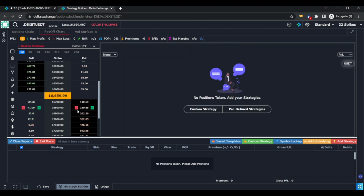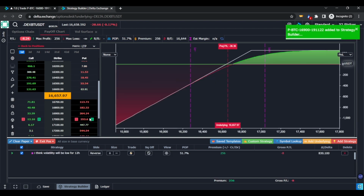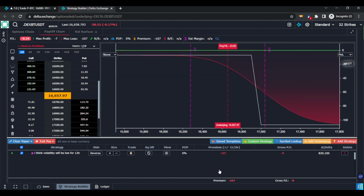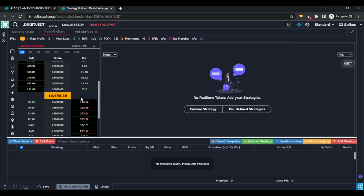Now let's say that I really think volatility is going to be very, very low. Let's say I were to short this 16,900, but then buy this. I don't even know if this would be profitable, but like we can see. Yeah, that's just the probability of profits too. Yeah, I understand why that was an issue.